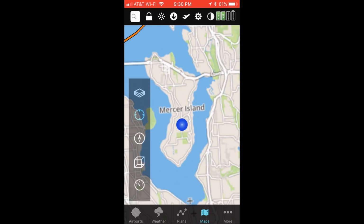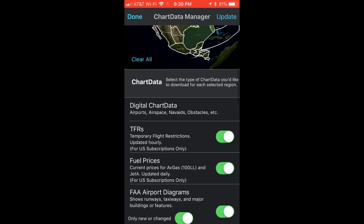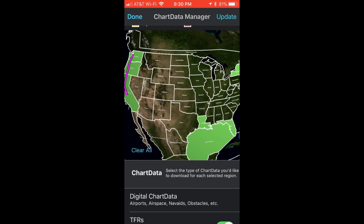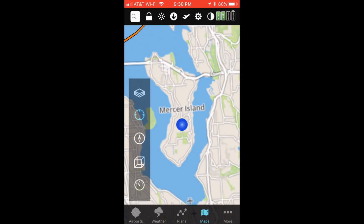Okay, same basic features. When you can download data, just click here. Full ability to download data. You tap on, zoom the map, tap on the states you want, etc. Very simple, very straightforward to do. It's not really much to show you because frankly, it's the same application, all the same stuff.